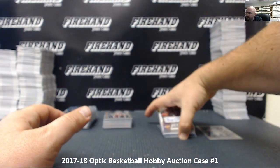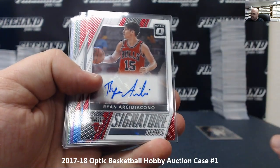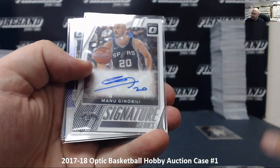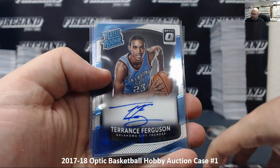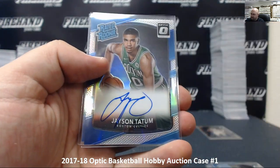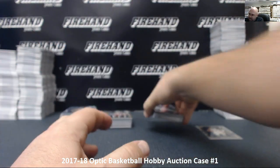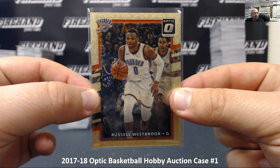Moving on to autographs, we're going to start off with Signature Series autographs, Byron Scott, Ryan Arcidiacono, Amir Johnson, Willie Cauley-Stein, Derek Harper, Walter McCarty, and Manu Ginobili. Hall Dominator autograph, Magic Johnson. Rated rookie autographs, base, Terrence Ferguson, Hollows or prisms, Malik Monk, and Jayson Tatum, and a green autograph numbered 1 out of 5, Damyean Dotson. And the big ticket of the case, gold vinyl, 1 of 1, the reigning MVP, Russell Westbrook.